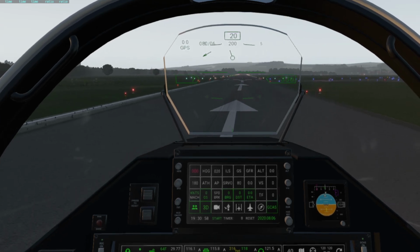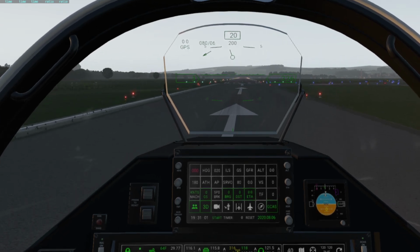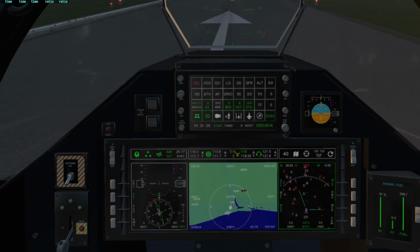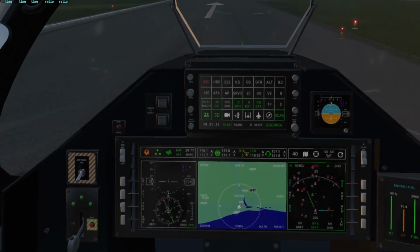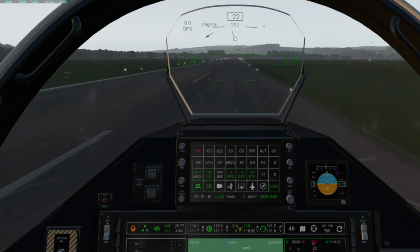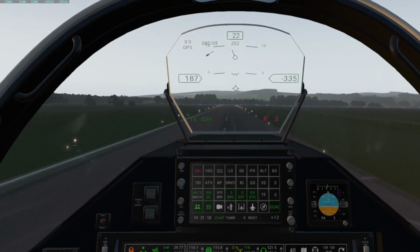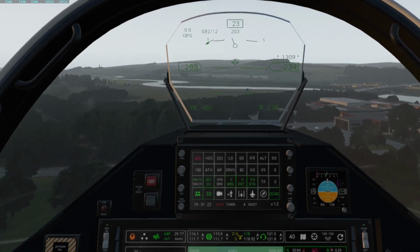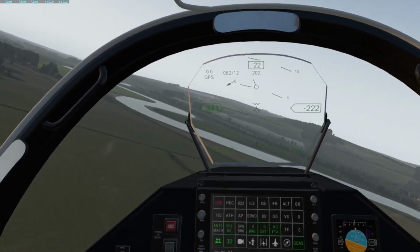Okay. Holding on the brakes, full and free movement, power is increasing, afterburner will kick in any second, there we go. Come on, let's look where we're going. Back pressure and we're off. Gear up. Look at that, that's wicked, isn't it?